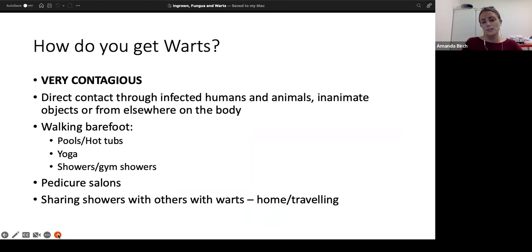How do you catch it? It's very similar to fungus. They are very contagious. Some patients will have, unfortunately, hundreds. I've seen it, hundreds on their foot. And then one patient will have one that they've had for 10 years. So again, they are contagious.